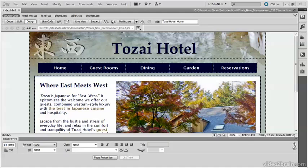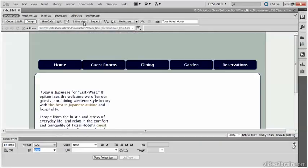Designing for multiple platforms and screen resolutions is a major theme in Dreamweaver CS5. The page that's open here is part of a site that's been designed using media queries. As you can see in the Related Files toolbar at the top, there are several style sheets attached to the page for phone, tablet and desktop. Let's switch on Live View.